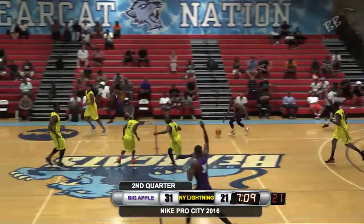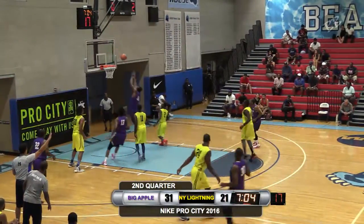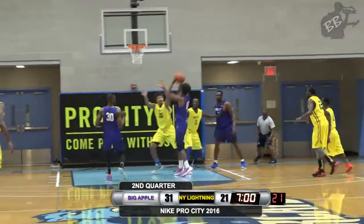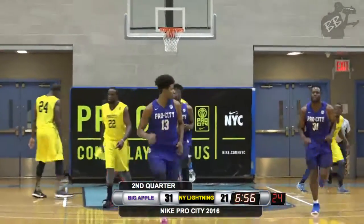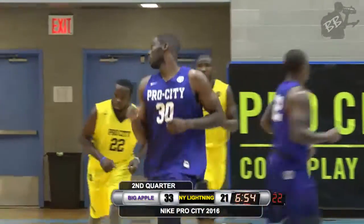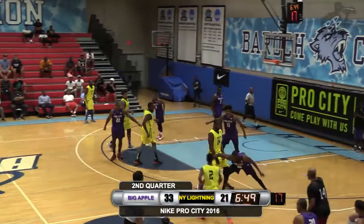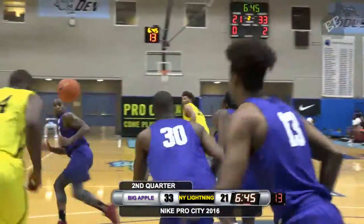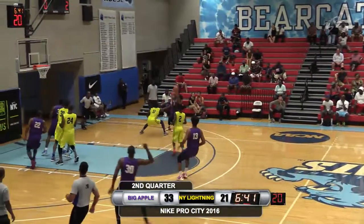God's gift clears it. Transition 3. Oh! Barrett missed God's gift's putback slam attempt, no good. Finally, Barrett gets to go. So Big Apple basketball took about 4 or 5 shots on that one possession and they ended up with a bucket. Second chance points hurting Lightning. LeBrew had a couple nice crossovers there, but his layup attempt is no good.